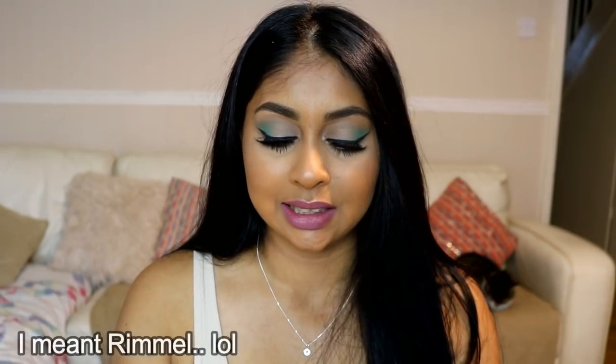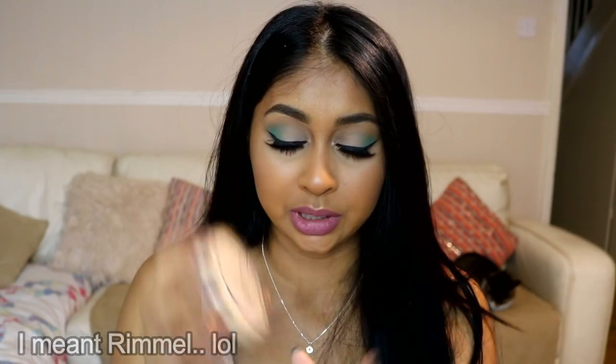And then the last and final thing that I got from Maybelline is the Rimmel Stay Matte Powder. I got the shade Transparent. This is a really, really good under eye setting powder. I used to use it a lot before, but then the lid broke and then I just chucked it away.